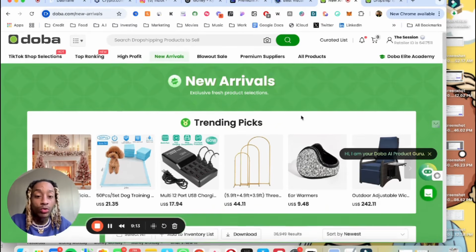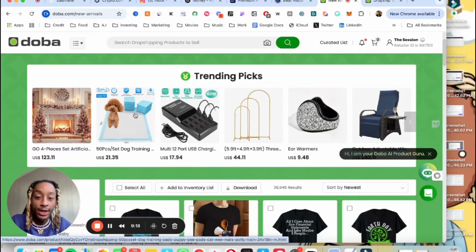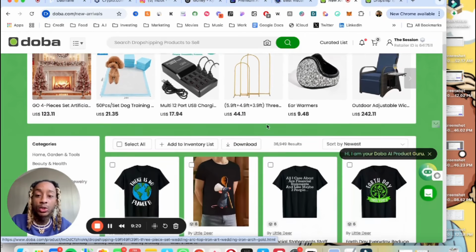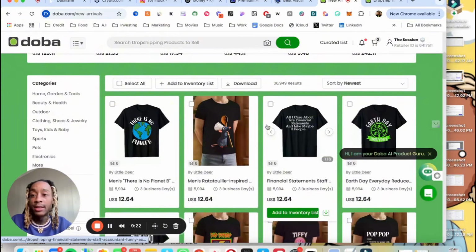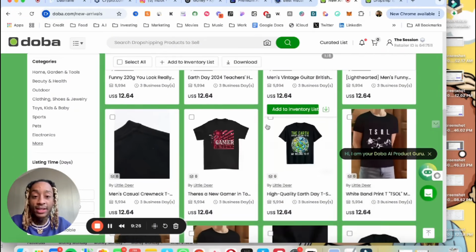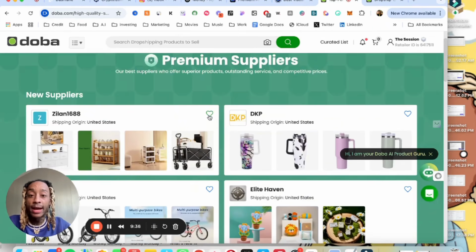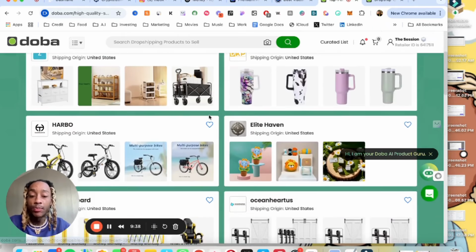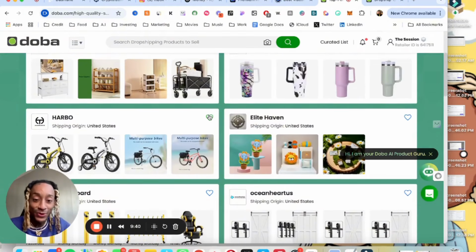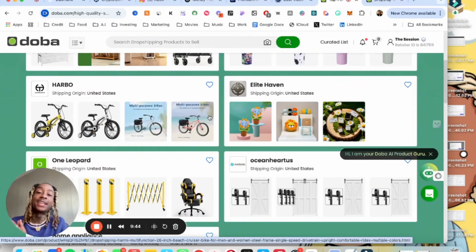After that, you see some new arrivals, so you might want to get ahead of the curve. You see they got dog pet training pads. They got all these different things you can start doing right now that are going to put you ahead of the curve because they're new arrivals. So before anyone even gets to them, you can pick some of these products as well. And then what I want to show you is that they have some premium suppliers. So these are the people that are going to ship the product for you. This is how simple it is. All you are responsible to do is either make the content or find people who make content already and get these products in their hands.